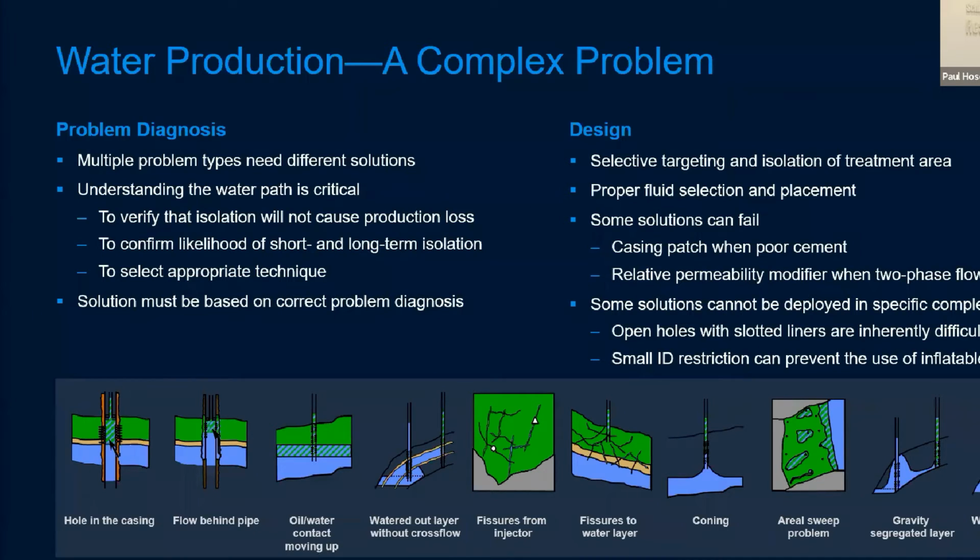We need to verify that isolation of a water producing zone will not cause production loss, and confirm that whatever solution we put in place will actually last the long term, and pay specific attention to selecting the appropriate remediation technique. From a design perspective, we must ensure that we can actually target and isolate the treatment area, and pay particular attention to selecting the correct fluids and getting the adequate placement.